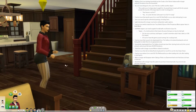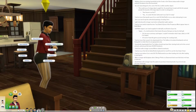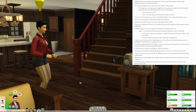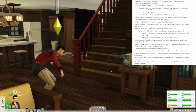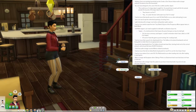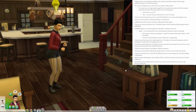Half wall toppers can now be applied to half walls on all levels of your lot. Fixed an issue that caused lots downloaded from the gallery to be placed backwards and not being able to rotate them to an appropriate view. Households downloaded from the gallery should now have their starting funds set to the correct amount and not just the base 20,000 simoleons. Child Sims will no longer receive whims related to workouts.